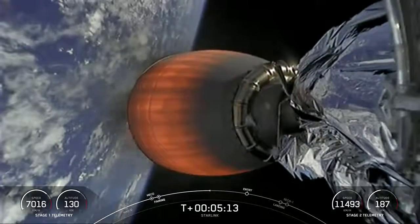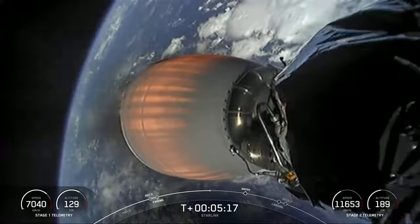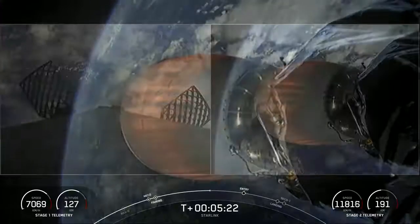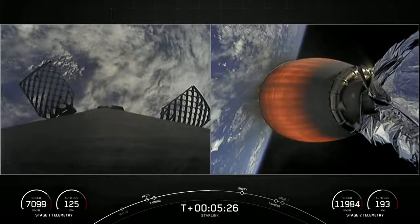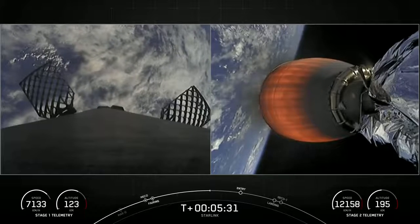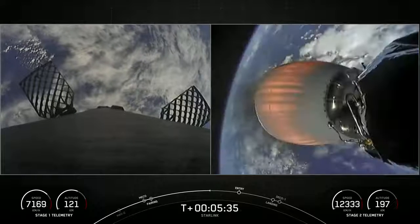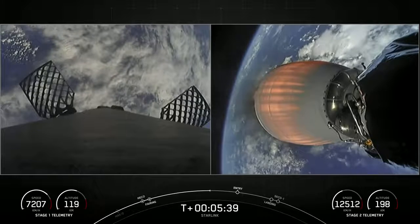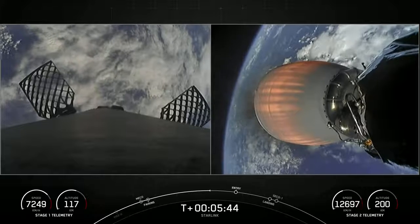Now, if you look at the bottom left-hand corners of your screen, you can see the speed of each vehicle, the first stage and the second stage, as well as the altitude. Both stages are following nominal trajectories. So you can see the second stage on your right-hand screen is still climbing in altitude, while the first stage is now starting to make its way back down to Earth.